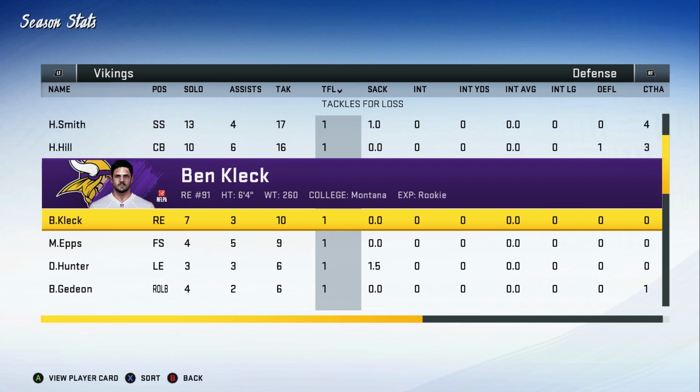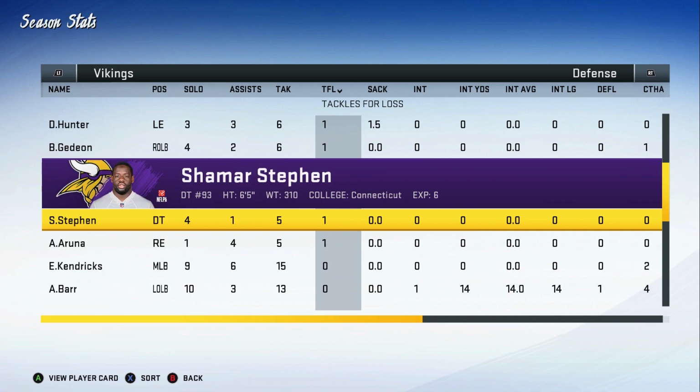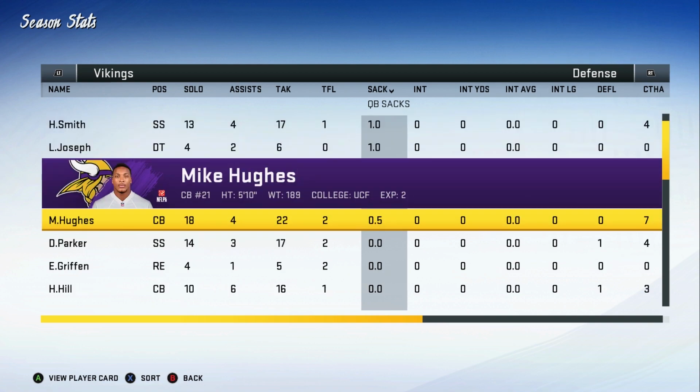What are we going to do? Are we going to just play Kirk Cousins a little bit, see how it goes and how it ends up? These are the questions we have to ask ourselves. So there's a little stats update on defense. We got Demetrius Parker there. He's playing decently for a rookie back there.